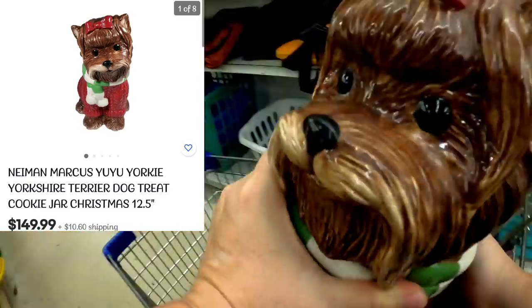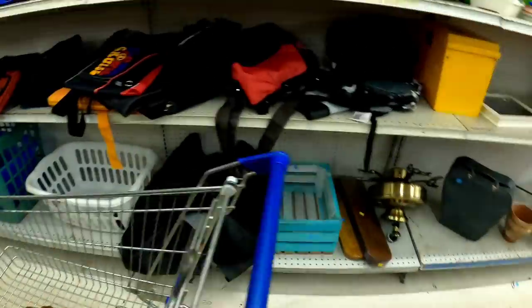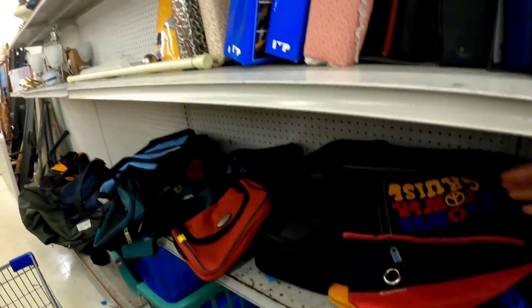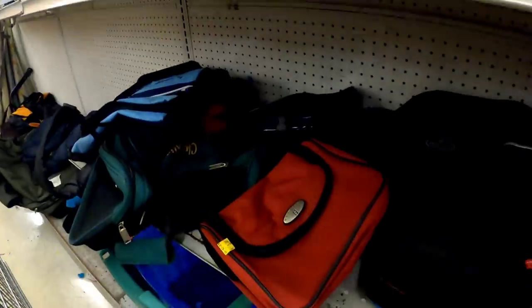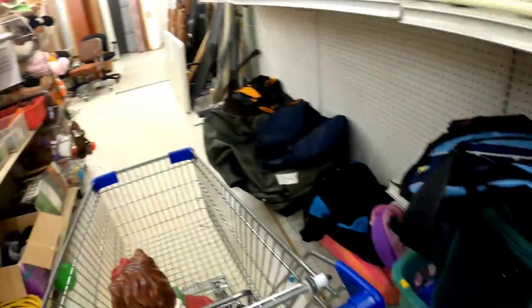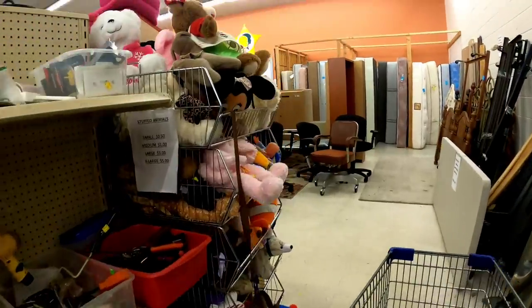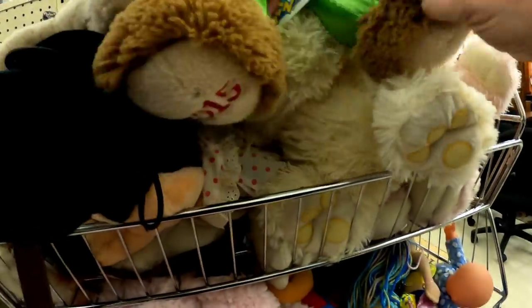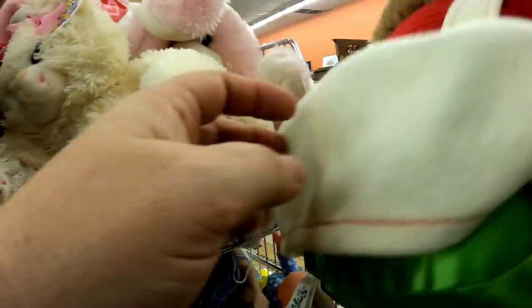Step one, filling up your cart. Put things in. I have gotten quite a bit of plush at this store that I've done well with. Let's see. Here's a 2015 snowflake teddy.